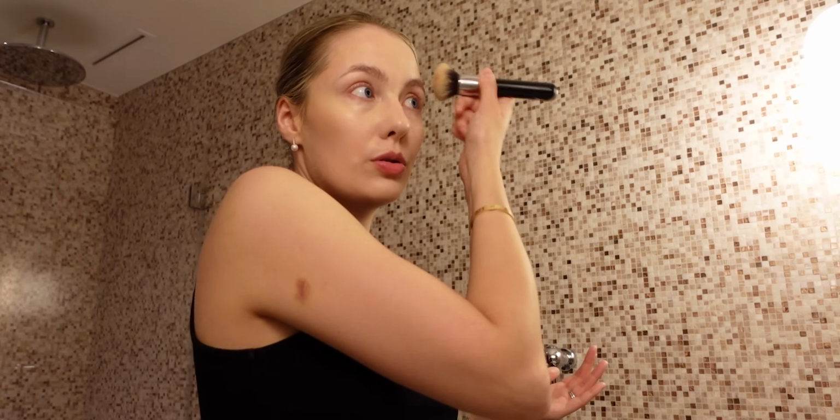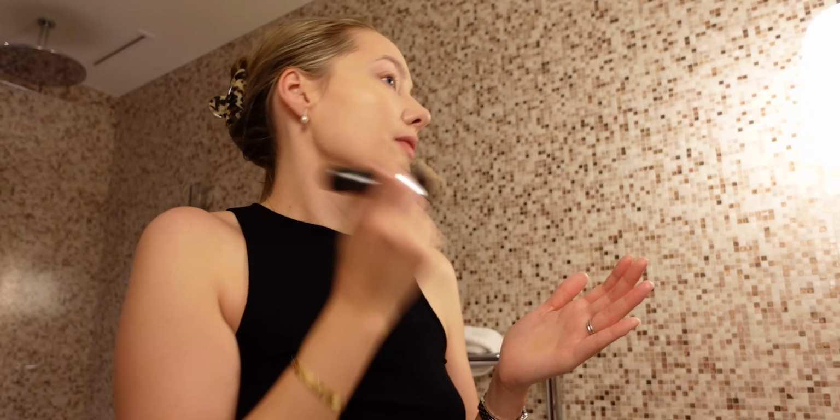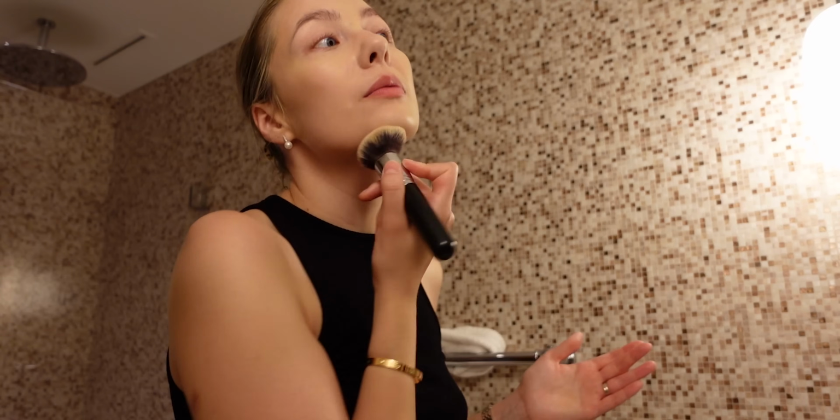Bronzing, bronze. I need some bronzing because I'm very pale, but I've decided I don't want to fake tan because I just hate the smell. I'm just too sensitive to that smell. I like how it looks, but then for the days after, I just detest the scent.